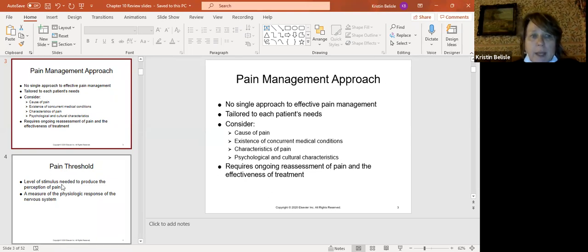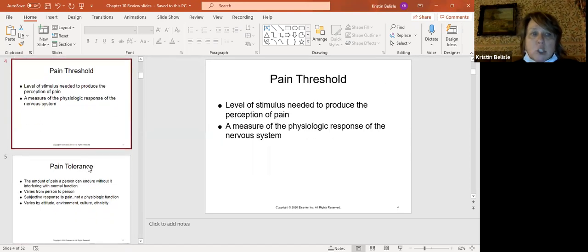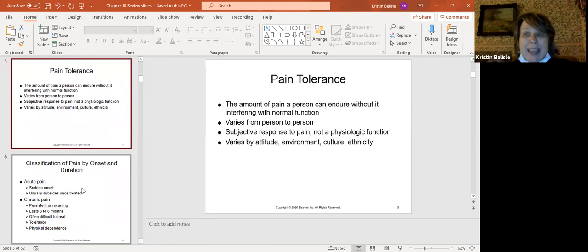Sometimes we have to figure out pain management. One of the things I do want you to focus on in your studies for the test on Thursday is, what is a pain threshold? As you see, it says the level of stimulus needed to reduce the perception of pain, a measure of a psychological response to the nervous system. That is the threshold, okay? Because we're going to look at the next slide, which is pain tolerance. This is where it gets different.